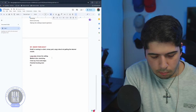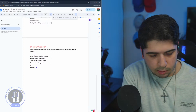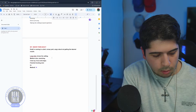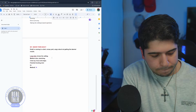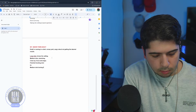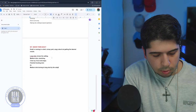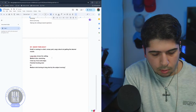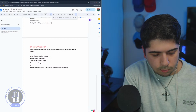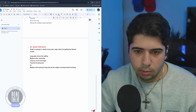Or let's go back to a medium shot that turns into a long shot as I run. So we're starting medium, and as I continue running, we're going to end up at the long shot. So that works. Medium shot turning to long shot by the subject moving forward. Okay. So that's the second part.